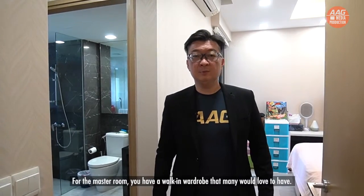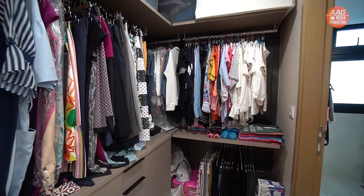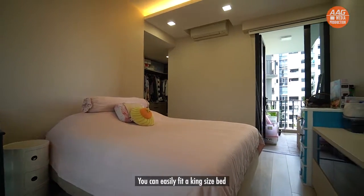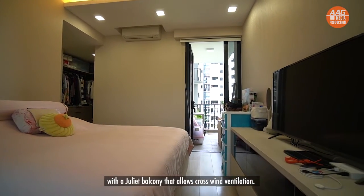For the master bedroom, you will have a walk-in wardrobe that many would love to have. You can easily fit a king-size bed, with a Juliet balcony that allows cross-wind ventilation.